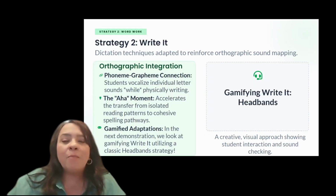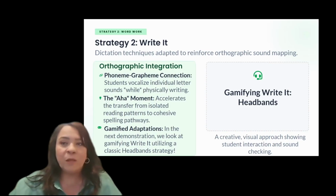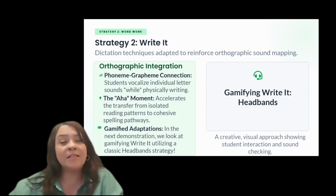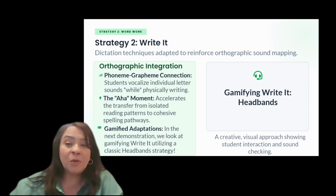So let's go ahead and look at a second word work strategy called Write It. And this is what most of us are very familiar with, a dictation routine. It strengthens, we know, the orthographic mapping, connecting those sounds directly to print. As students write again, we have them say each phoneme as they write the corresponding grapheme. This simultaneous speaking and writing reinforces that sound-symbol connection and helps build accuracy.